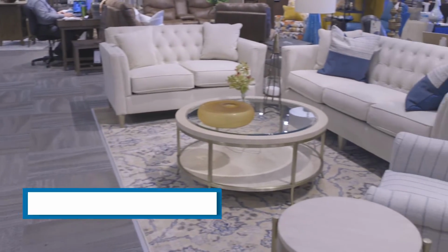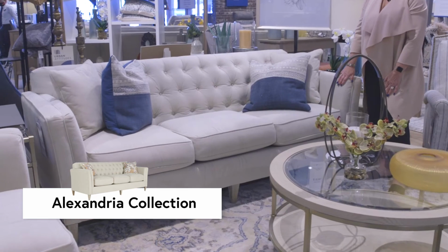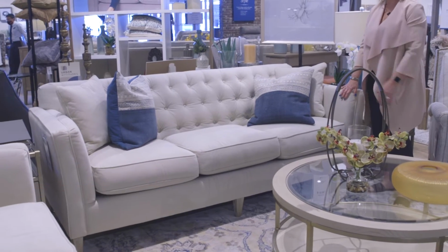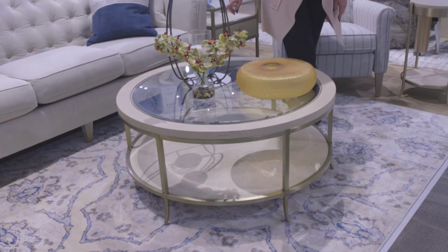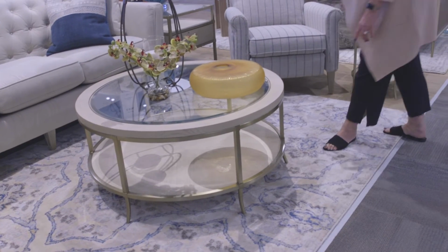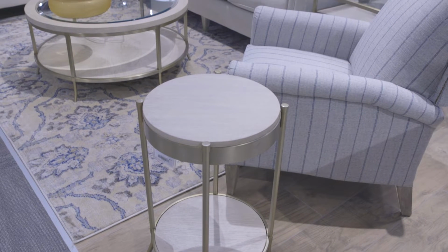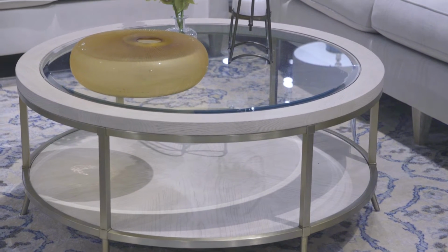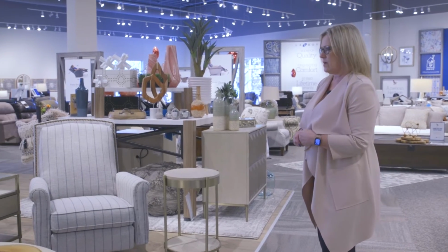This is a very elegant collection. This is Alexandria, both the Loveseat and sofa. One of my favorites. We do stock it in the white, but you can change the color to customize it for your own home. This is our Lennox collection from American Drew. Very beautiful and elegant also. We have a lot of those pieces here in the store for you to look at. This has been paired very, very well with the rug and the pillows here, as well as the lamps.